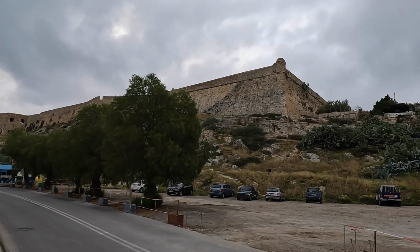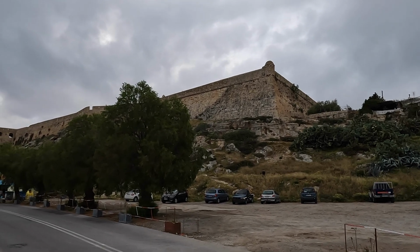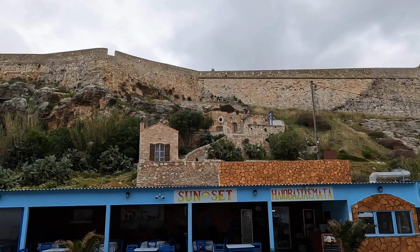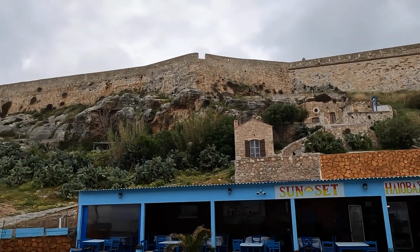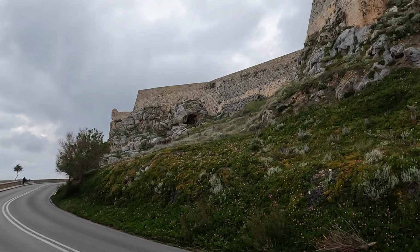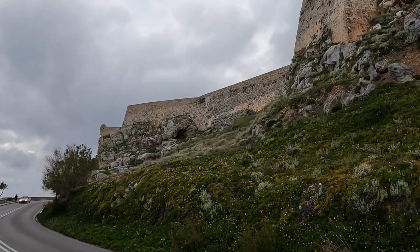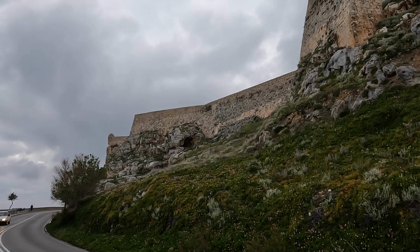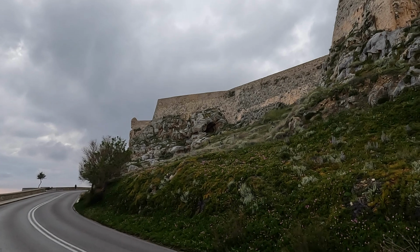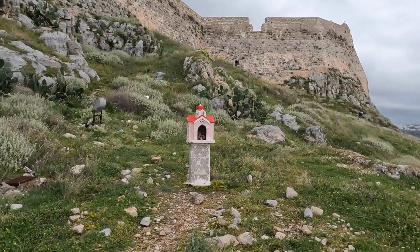It's a giant fortress. It's on top of a hill, and it was made by the Venetians to protect the city of Rethymnon. The building of the fortress started in 1573 and only lasted 7 years, so already in 1580 this giant fortress was ready. They used 100,000 forced laborers and more than 40,000 animals. At the foot of the walls someone put a small chapel.